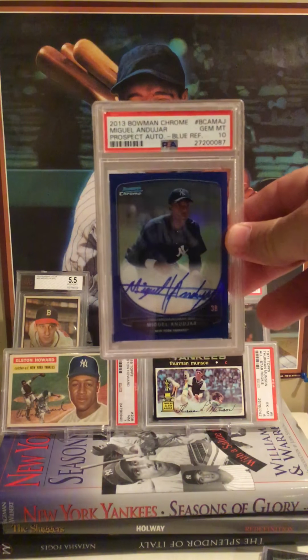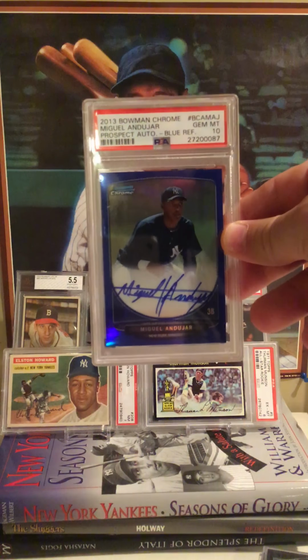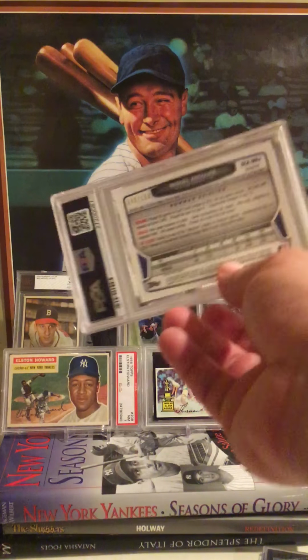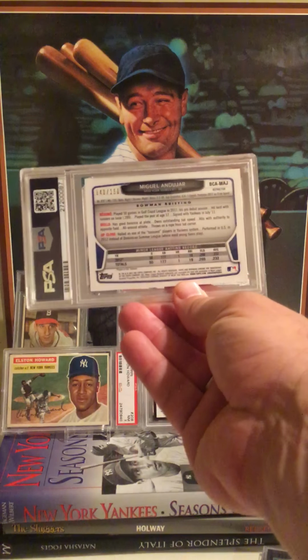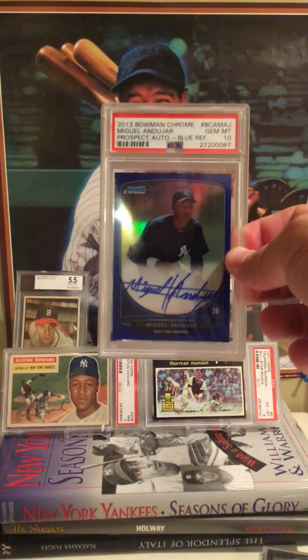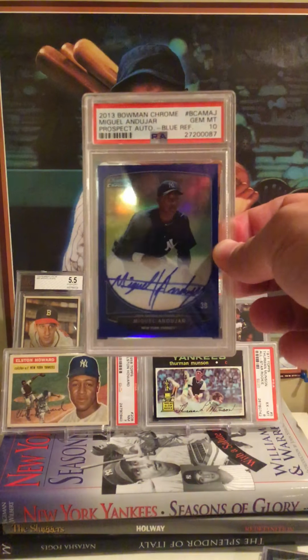And speaking of another guy that's up and coming, Miguel Andujar, 2013 Bowman Chrome. These, I believe, are numbered to 150. So these are numbered to 150. And so this is the blue auto chrome of Miguel Andujar in a PSA 10.